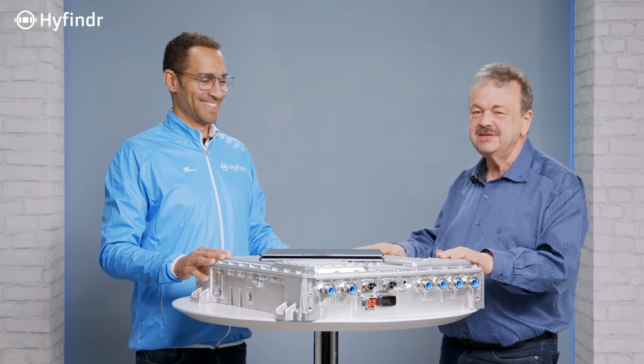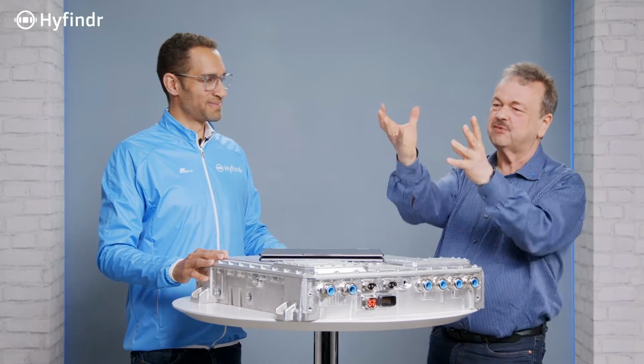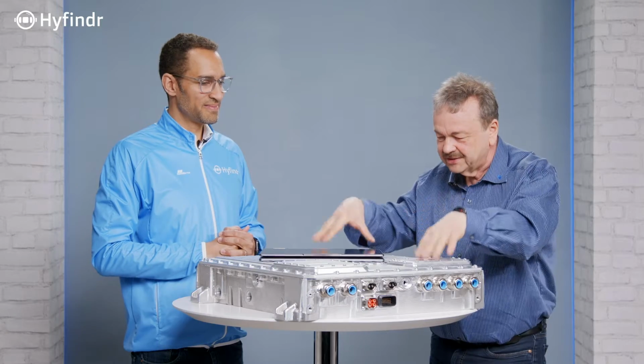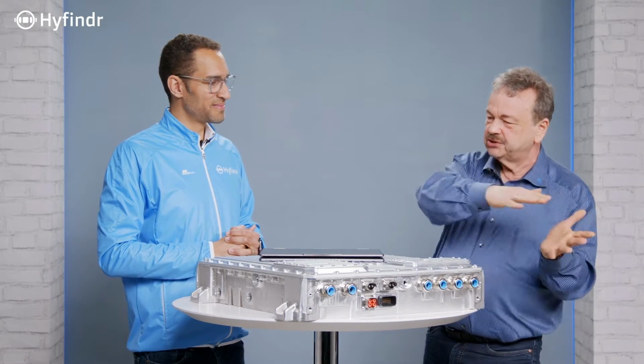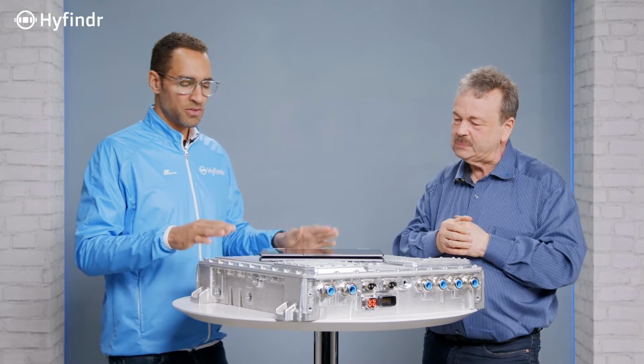Yeah, this is a DC-DC converter. You may know it from AC grids. You have a transformer to transform the voltage to the right level. But the fuel cell makes DC voltage, DC current, direct current. So you cannot transform it just by using a transformer. For this, you use a DC-DC converter. So that's the function inside: to shift one voltage up to the voltage we need.